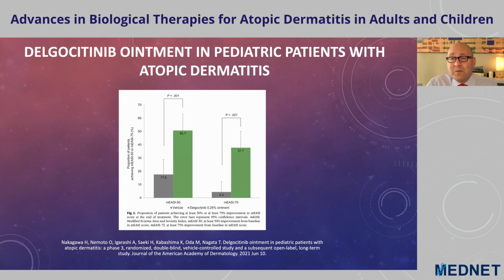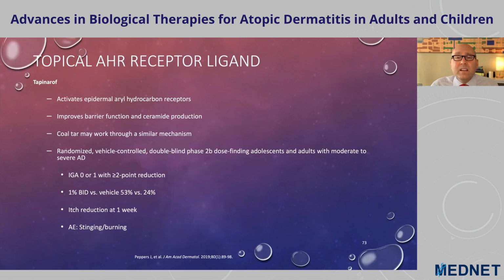And that's a question that we have to figure out: how are they similar? How are they different? We don't know enough yet, but again, we can see it significantly outperforming the vehicle, both in terms of the EASI score 50% or better improved and the EASI score 75% or better improved. So really neat. Now, there's a totally new class of medicine that's being developed and hopefully will be coming out soon as another topical agent.